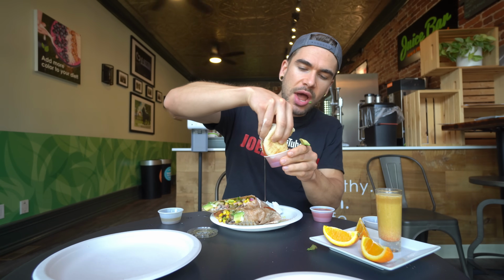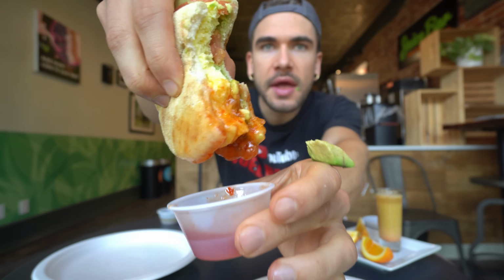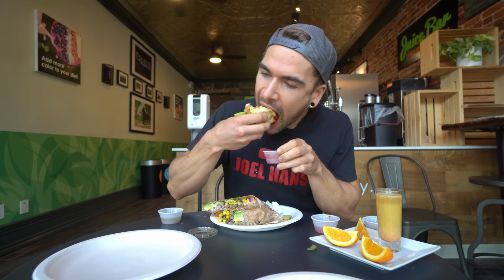So that avocado adds such a creamy, rich mouthfeel in addition to that egg. As per the recommendation, I will try it in this Thai sauce. Look at that dip. Looks like a sweet chili-ish. Little sweetness with the richness of that avocado. Makes it really savory. Also got some traditional hot sauce to try in that. Oh man, I am a fan.